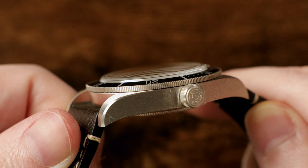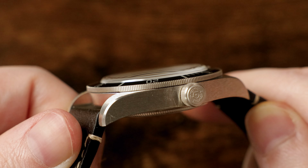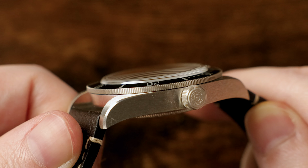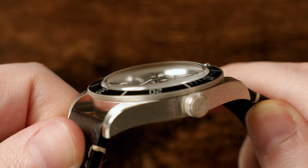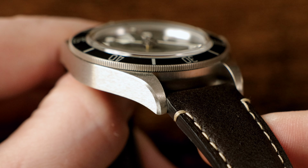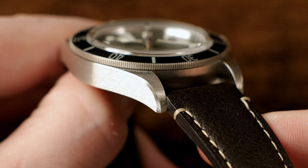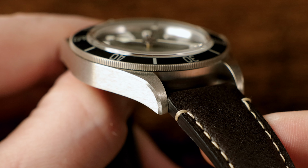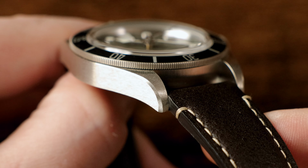The watch case is, as previously mentioned, 925 sterling silver. However, Tudor reports that it's a new blend of silver, which should hold up better over time relative to how silver tends to tarnish as it ages. The theory is that they've mixed silver with aluminum instead of the more traditional nickel or copper.